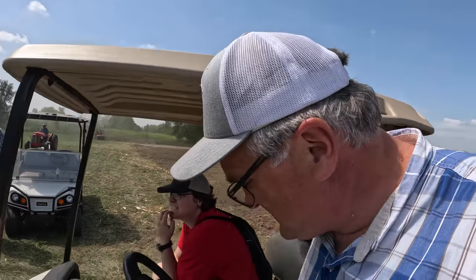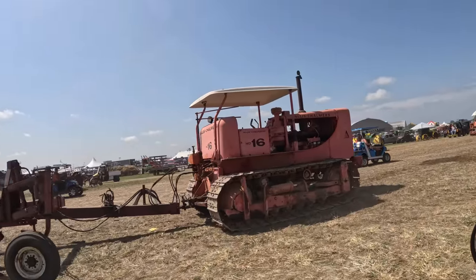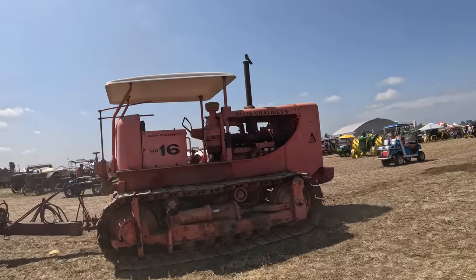It's really chaotic. I don't think I really want to be here. There's people all over the place mixing the tractors. Yeah, let's get out of here. What is this? Allis Chalmers HD16. What a monster.